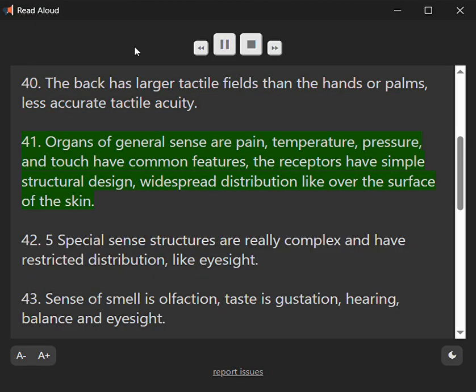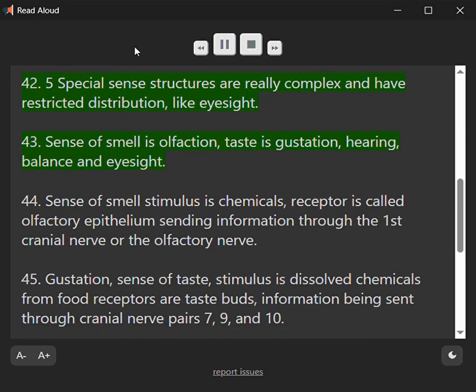41. Organs of general sense are pain, temperature, pressure, and touch, and they have common features. The receptors have a simple structural design and widespread distribution, like over the surface of the skin. 42. The five special sense structures are really complex and have restricted distribution, like eyesight. 43. The sense of smell is olfaction, taste is gustation, then hearing, balance, and eyesight.